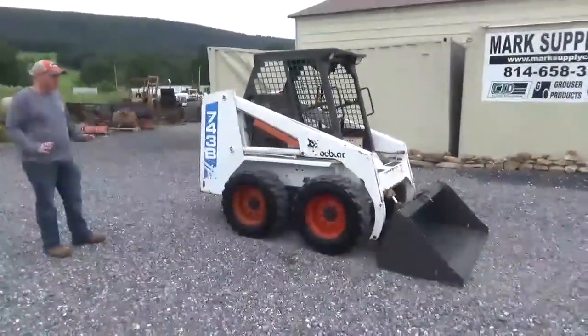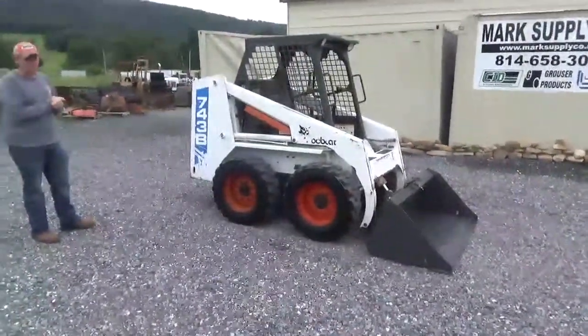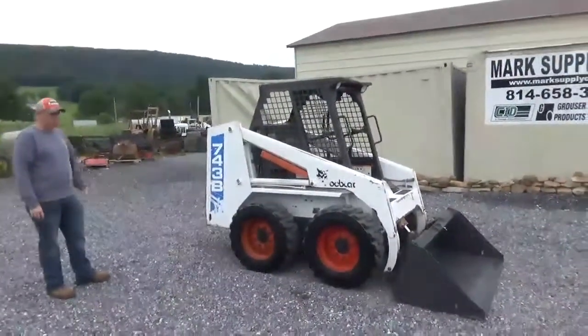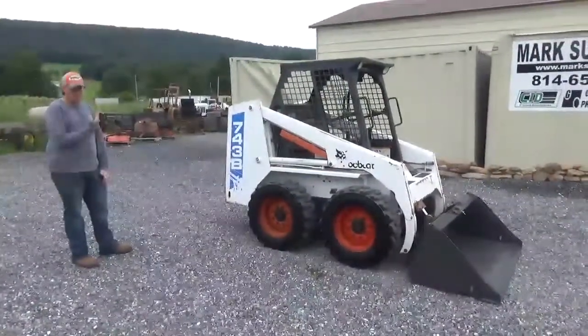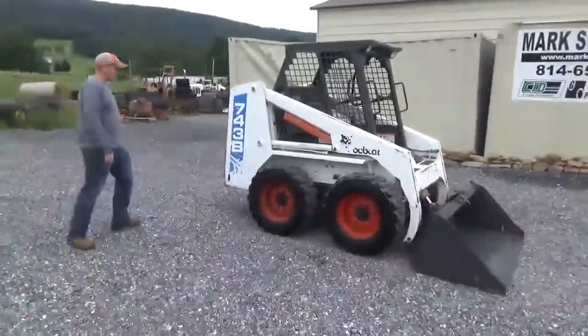It fires right up. It doesn't creak. Boom's not welded or busted. I did put a brand new CID Extreme 63-inch low pro bucket. I do have the original tooth bucket that's with it, but the back corners are rusted out, and I'm just going to sell that off separately. So we put a brand new bucket with it. Let's start here and take you around this machine.